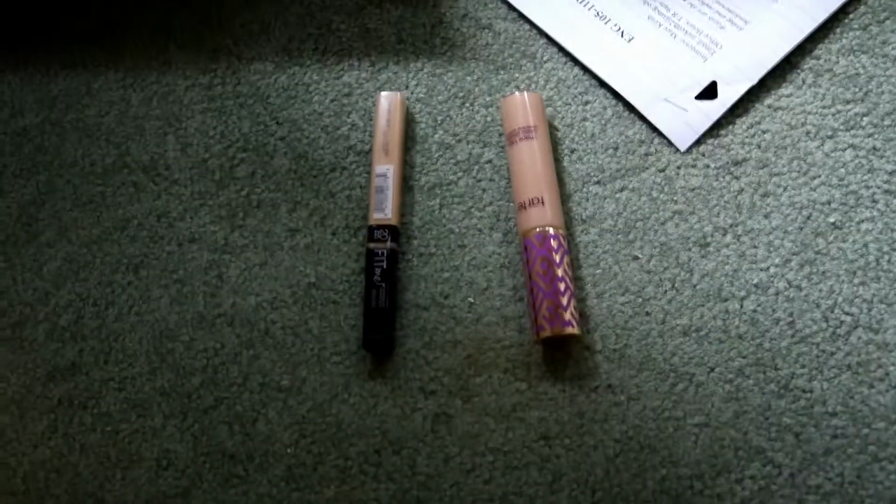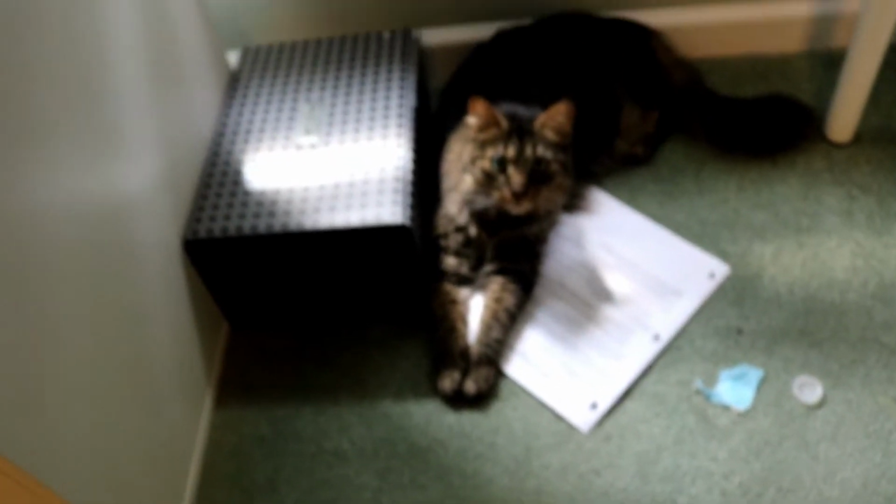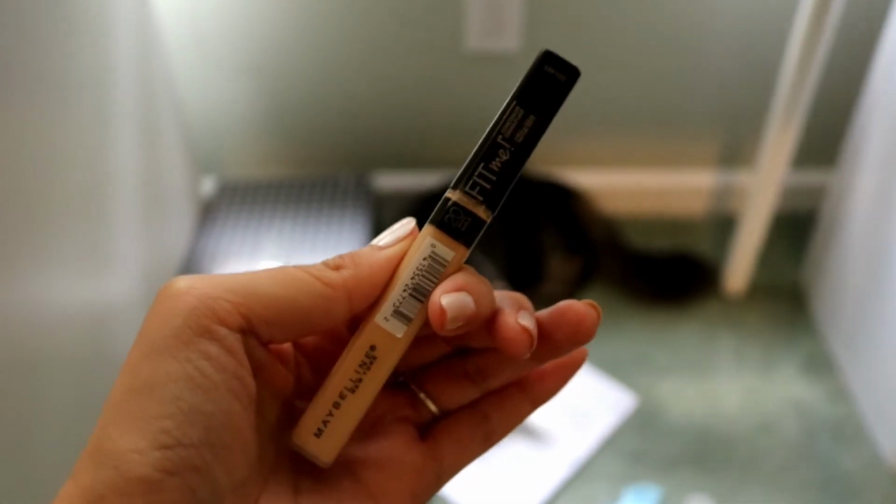Which one do you want, Mr. J? Here. Let's make a pair. Pick one. Either one. Oh, you going for that one? You going for that one, bud? Do you want that one? Okay. I think majority rules that the cats like the Fit Me foundation or the Fit Me concealer by Maybelline.